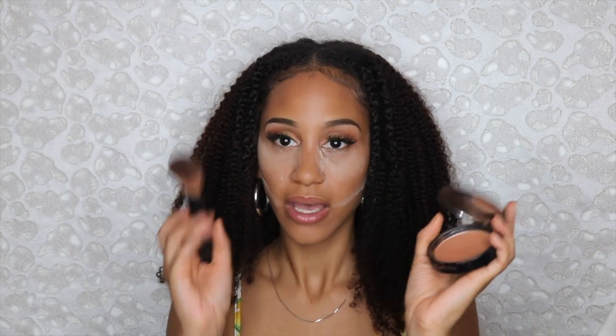So after I've set all the place where I put the concealer and I put it underneath there, I then take my bronzer. What I use is the NYX matte bronzer, so obviously bronzer of your choice, with a big brush like so. I don't go too heavy with it, and I set that darker contour color.